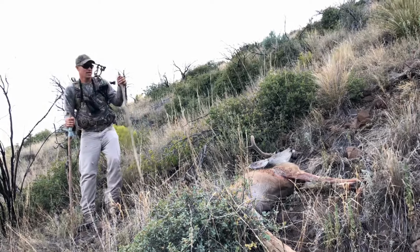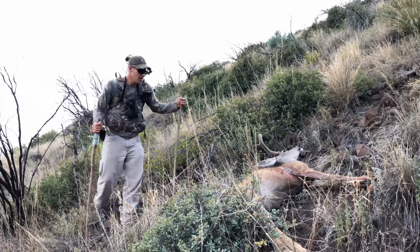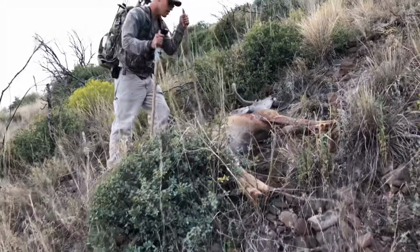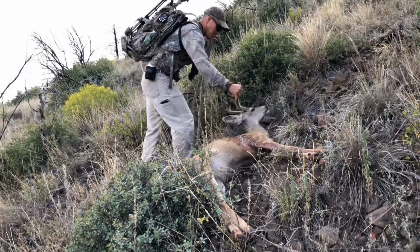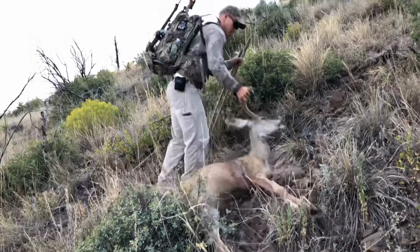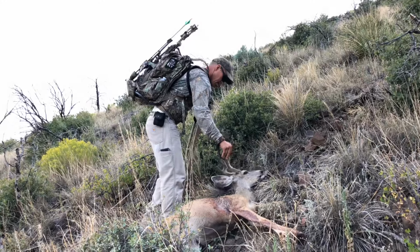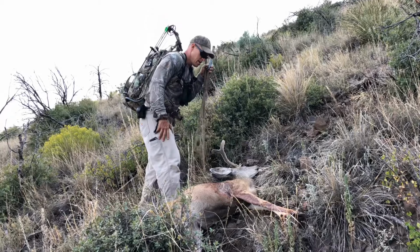He went pretty far. Probably went about, I don't know, 600-700 yards. Well, I thought it was, yeah, it is a 3-point on this side. I saw 3 points. Nice. That's why I thought it was a Coues. Lift him up, see what it looks like. Nice. Stiff already. Yeah, the horns are still soft. Awesome. Nice shooting, man.